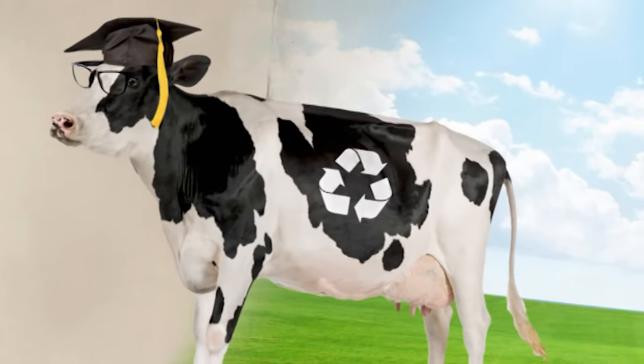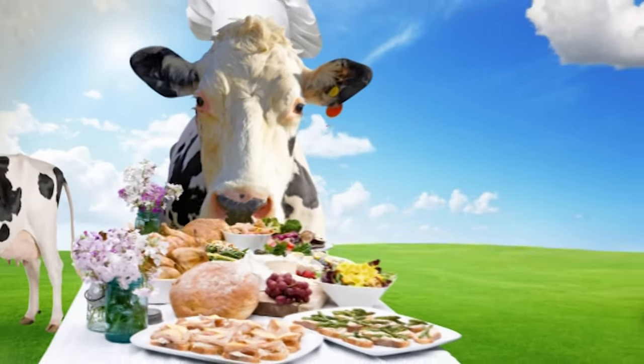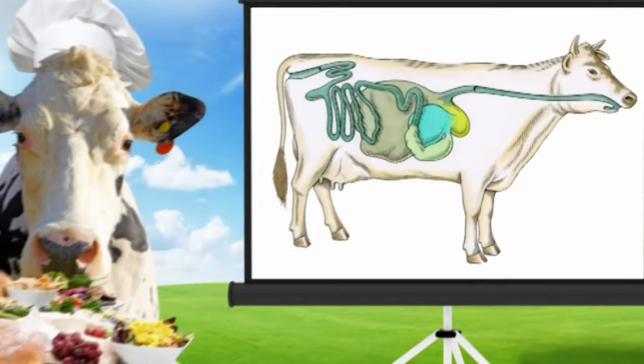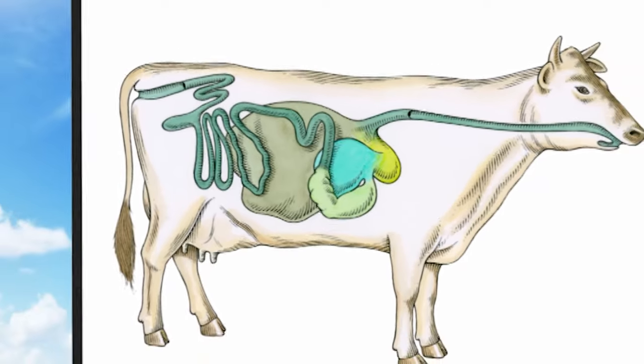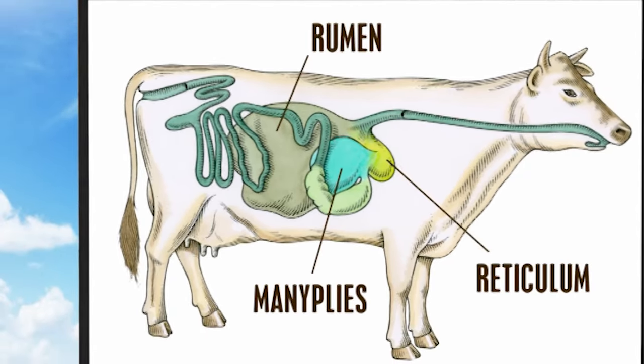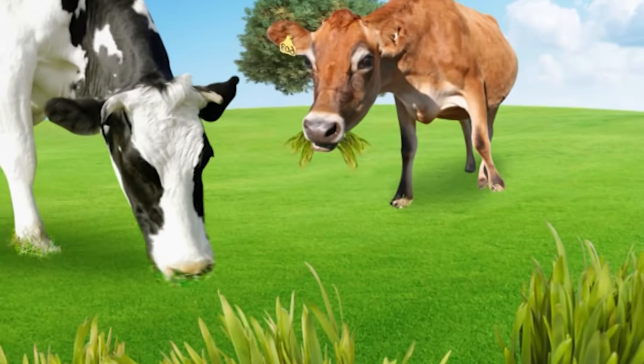Nature's very own recycling specialists. From a low-grade input food, they produce banquets. It's all down to their digestive system that has four stomachs: the rumen, the reticulum, the omasum, and the abomasum. All of them play an active role in helping the cow recycle its number one food input, grass, into a protein-rich food.